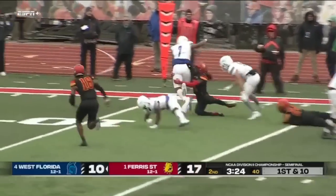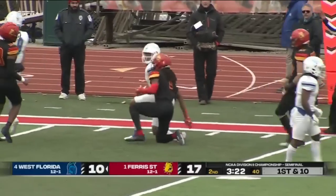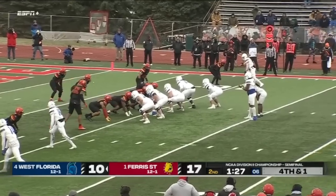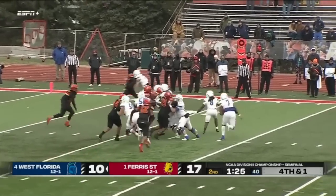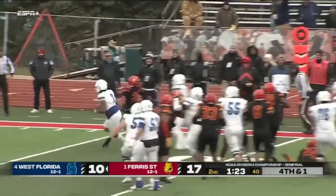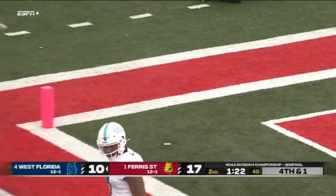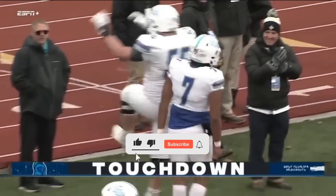Jarrett, haven't seen him use the legs much, but he can. All the way down to the 10. He gets 9, up the first down and keep the drive alive. Fourth down. Jarrett following a block to the right side and a wide open hole for the touchdown. From tying the game.